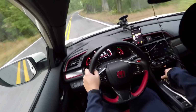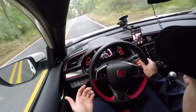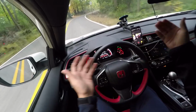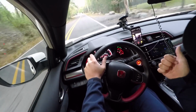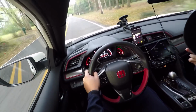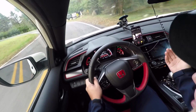previous gear. It's very important to learn how to do that, especially when you're on a track, because you don't want to be downshifting into a gear without rev matching, because it'll unsettle the car and you could have a crash. Luckily, a lot of new cars that are coming out, especially the sports cars like the 370Z and this Type R, have an auto rev match feature that'll auto blip the throttle for you, so you don't have to actually learn how to do it.